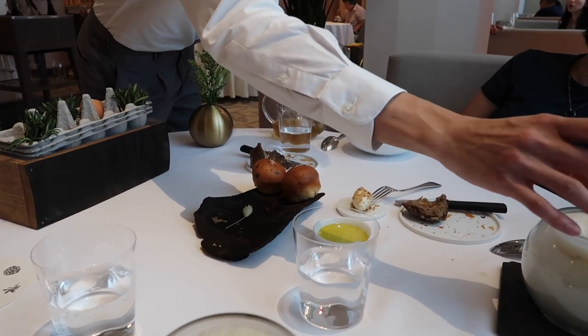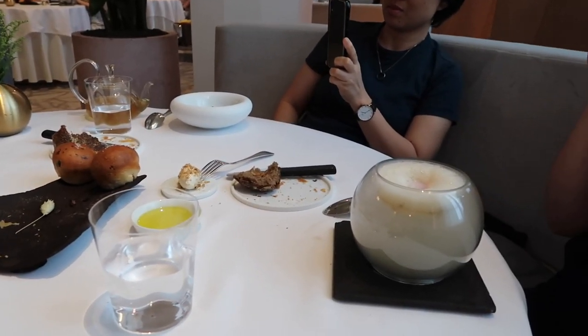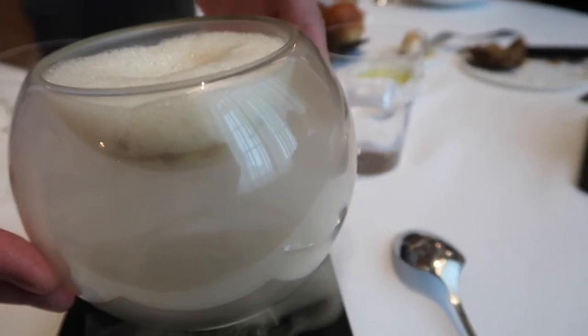So recommended, break through the egg yolk, have it together with the potato paste. Do not overmix it. If you still love the rosemary smell, just leave out the bowl, there's actually more at the bottom.